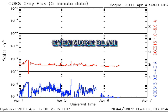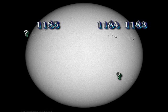From a flare point of view, the Sun has been very disappointing. The X-ray background has dropped to B2 level and we've only had a few minor B flares. However, let's take a look at the sunspots.